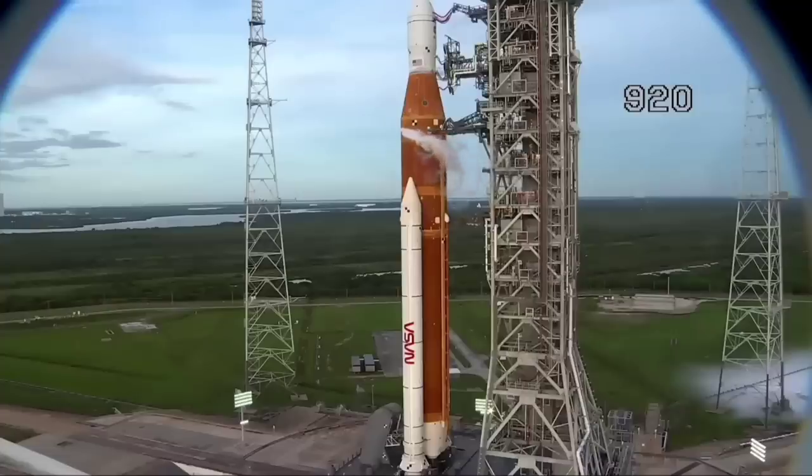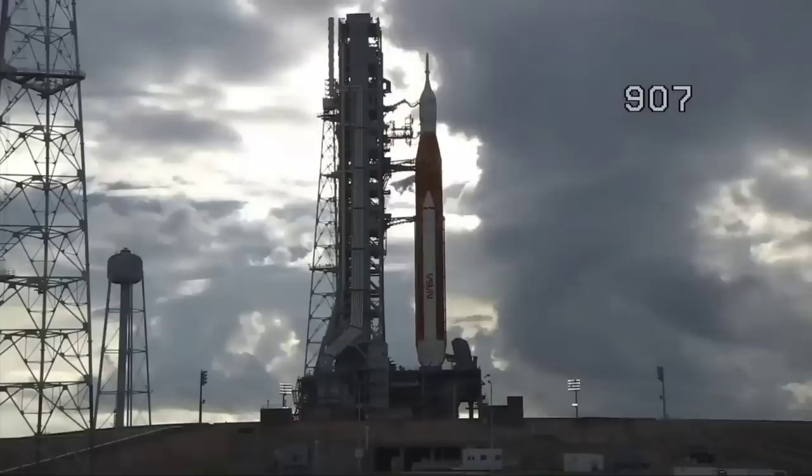Now, an exception could be made, but a decision on that has not yet been forthcoming. And honestly, that's going to be a very tough decision because flight termination equipment is extremely important. So here's the bottom line. We can expect a delay of at least several weeks before another launch attempt is made.